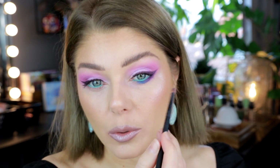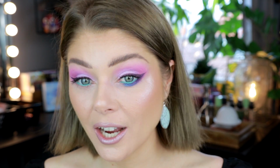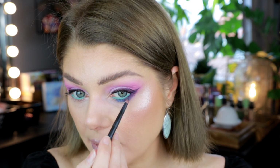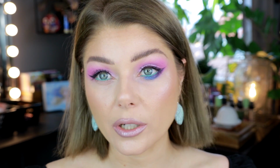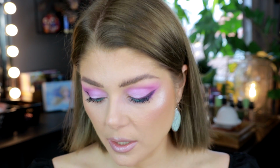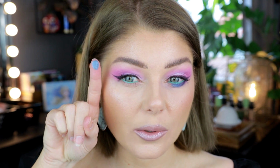I love how those look when they go into each other. Wow, that is such a pretty blue though. It's like a denim. Ooh, I love that blue. That is such a good color of a blue, because it's like I said, it's like a denim. Do you see that? Like a steel gray denim.